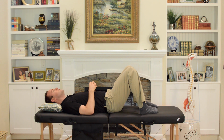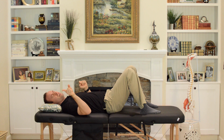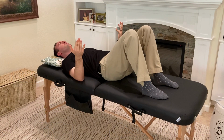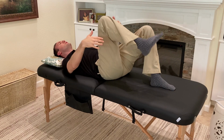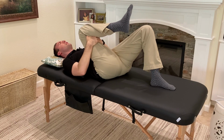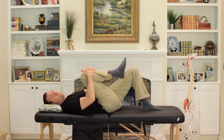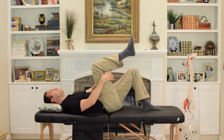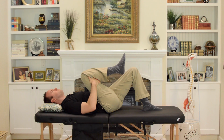Now the third exercise is called the single knee to chest or the double knee to chest. I'll show you that in a moment. So what you're going to do is lay on your back in that hook-lying position again, do your posterior pelvic tilt. While you're doing that, you're going to bring one knee to your chest. You're going to hold it like that. Don't hold right here. If you hold right here, it's going to put a lot of excess pressure on your knee. You don't need to do that. We don't want knee pain. No thanks. So we're going to hold right here and bring our knee back, okay?